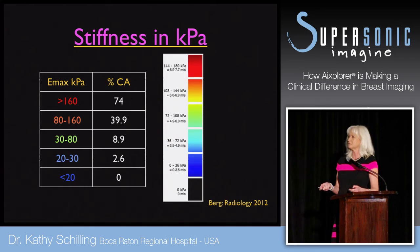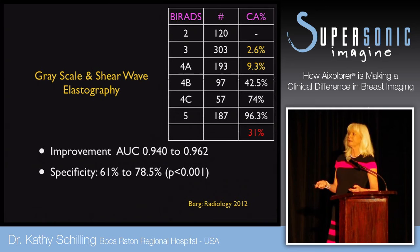We saw an improvement in the area under the receiver operating curve from 0.62 to 0.94, and also improvement in specificity when we added shear wave elastography to grayscale, and this was statistically significant. If we look at the BI-RADS categories, all these lesions were biopsied, 289 lesions were biopsied. There was a positive predictive value of 31%, which is very good.